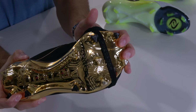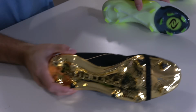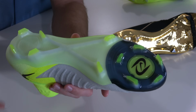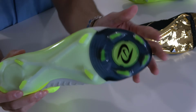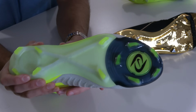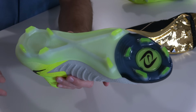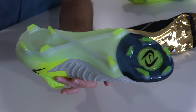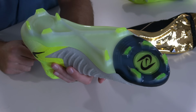It's got good flexibility to it, but it's certainly not on the overly flimsy side, whereas the Nike Phantom GX, or Luna 2 in this particular situation, now has the same sole plate when you're talking about the FG variation, and again has a little bit more of a flexible feel through the forefoot. It is worth noting that Rodri himself tends to play in the soft ground variation of this boot, which has an entirely different sole plate than the retail FG model.